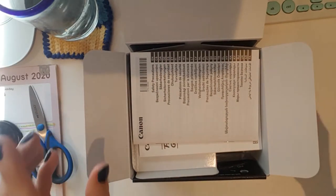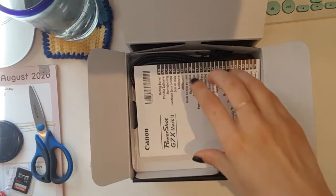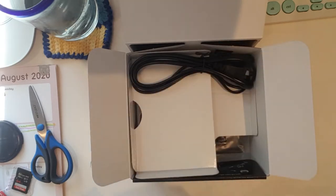I've got my little camera, my actual phone camera, over here filming so that we can get some good footage.